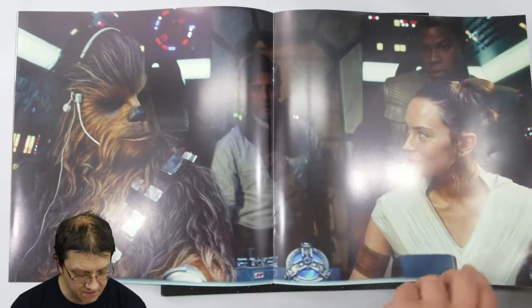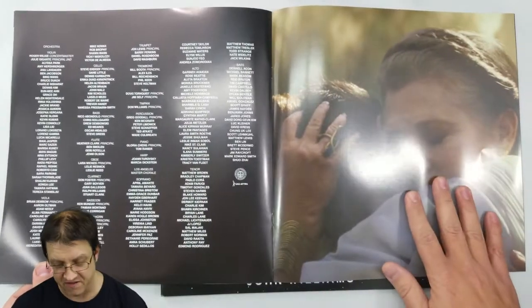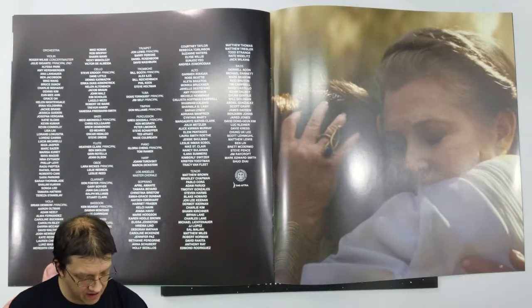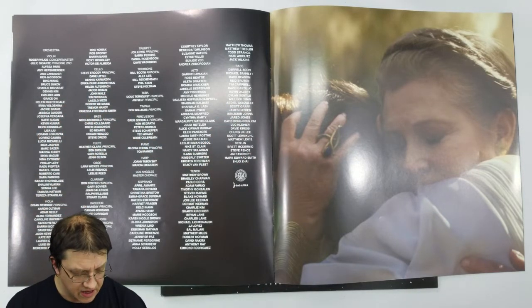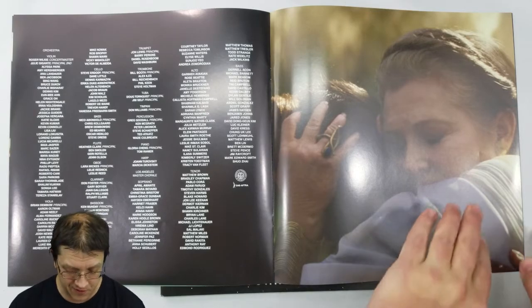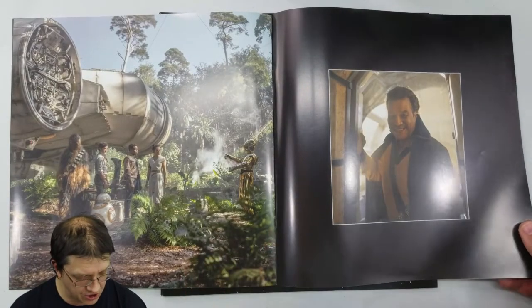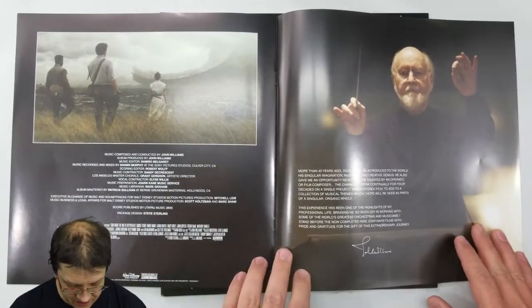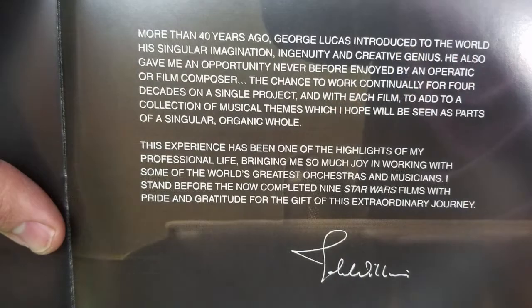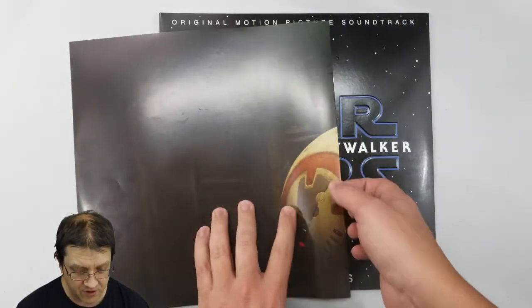Great picture of Chewbacca, Rey, Finn, and Poe, and that's bittersweet. Seeing Carrie Fisher's picture and that hug right there. Here we go, is the entire orchestra and the folks who did all the music, worked the instruments, if you will, for the music. So it's great that they list everybody in there. Billy Dee shows up in here. This is just a great book. I dig all these stills. They picked some fantastic stills to feature in this book. And a nice message here as well from John Williams, and a great picture of him as well. So this photo book is great.